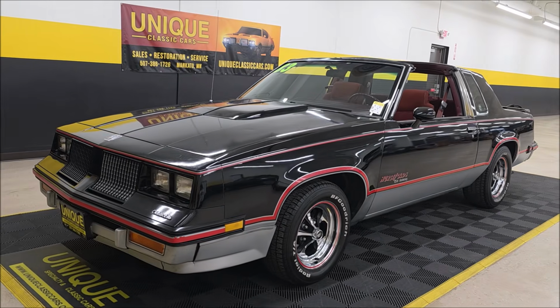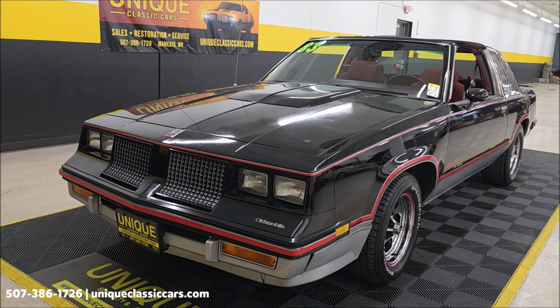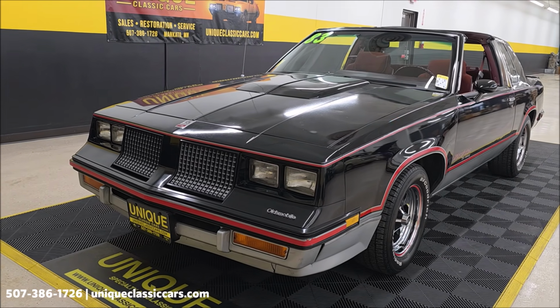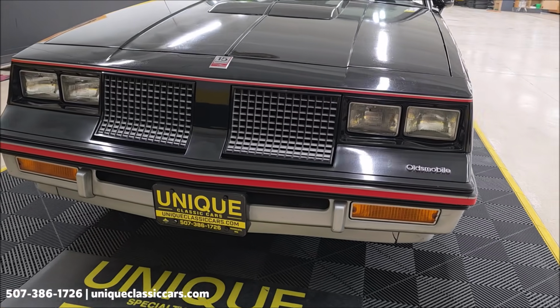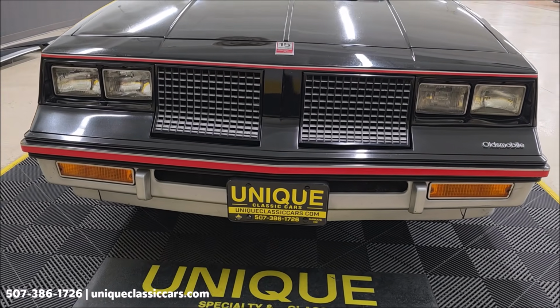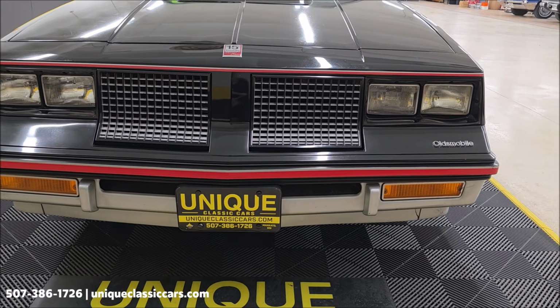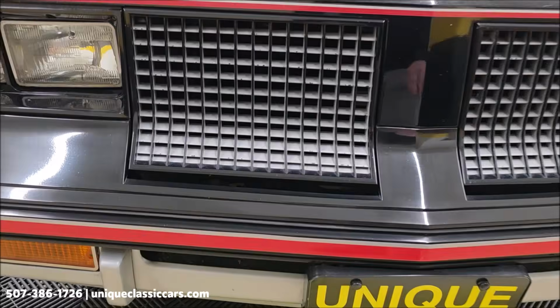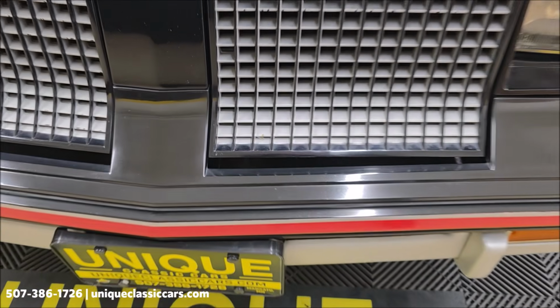Underneath the hood, numbers matching, 307 V8 power. That's paired up with an automatic with overdrive trans, that is also numbers matching. Nicely equipped, power steering, power brakes, AC blows cold, heat blows hot as we take a good look at the front end of this car. Of course, the breakaway grills on both sides.